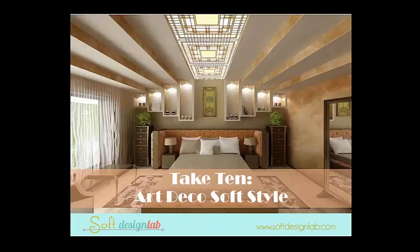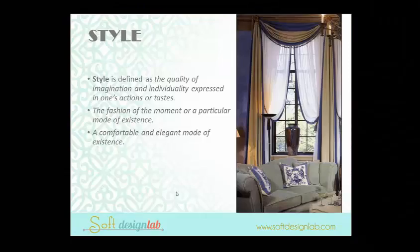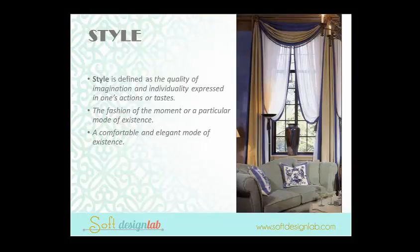Yeah, absolutely. Well, let's dive right in. Today we're going to talk about Art Deco, what the hallmarks are, what it is, and we're going to show you how it's coming to market with some interiors and furnishings and give you some inspiration so you can decorate in Art Deco style. But before we get started, Jackie and I thought we'd define what style is and give us a frame of reference as we move forward.